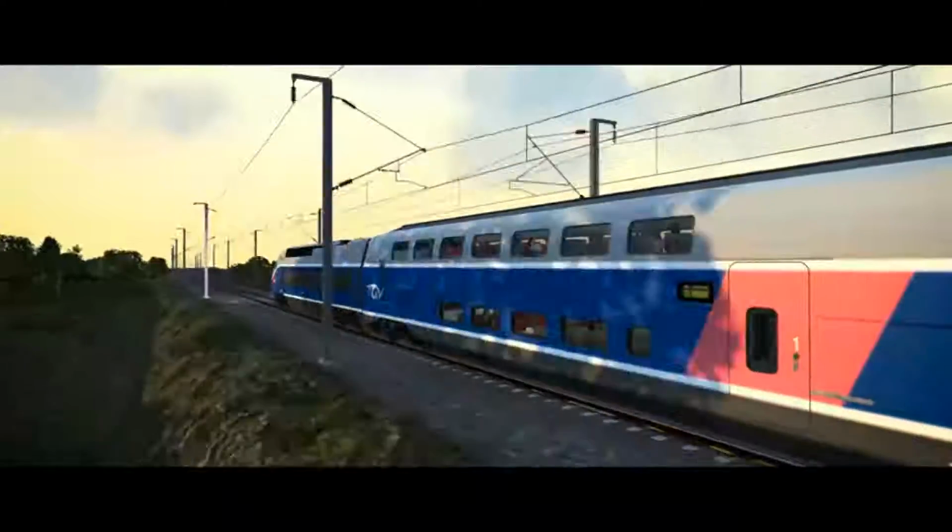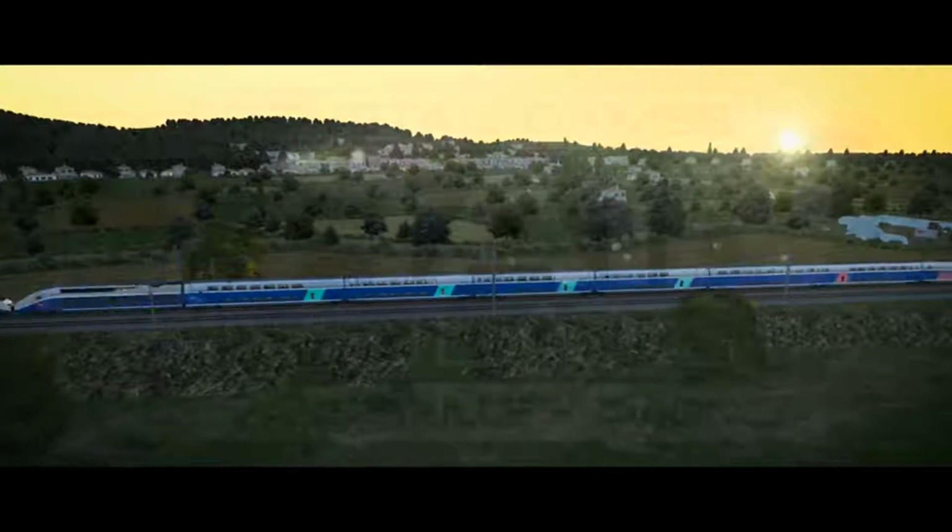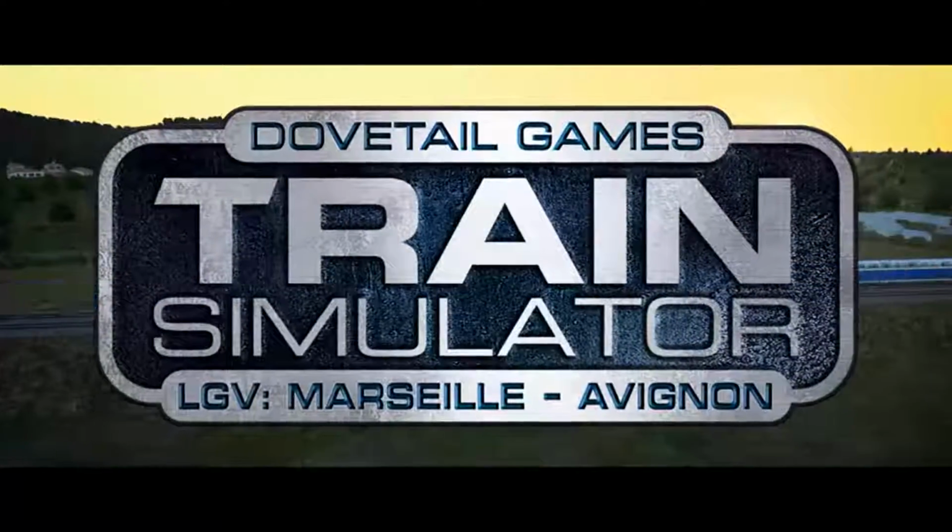This is one train that, ever since they came up with Train Simulator as it is, it's the only train I've ever wanted in Train Simulator. It's the only train I've ever wanted to just have a go and see what it's like to drive. And now it's come to Train Simulator. This is like all my Christmases have come at once.